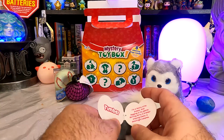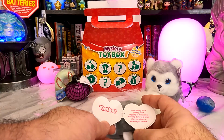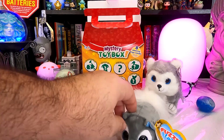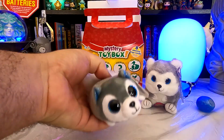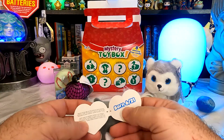Oh, and he's got a name, Timber. I'm a feisty little puppy and digging is my game. Getting dirty is a blast. Staying clean is a downright shame. Yes, thank you, Grin Studios. I'm sure every parent loves that you have encouraged their children to take their nice, clean plush toy out and get it dirty, when I'm willing to bet you probably can't launder this.